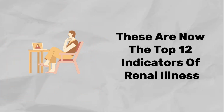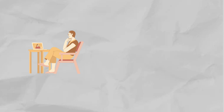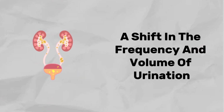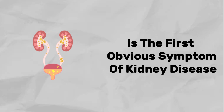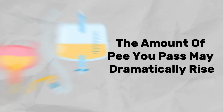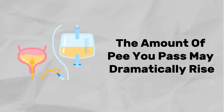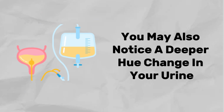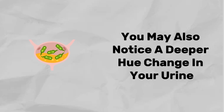These are now the top 12 indicators of renal illness that you should be watching out for. 1. Modification of urinary function. A shift in the frequency and volume of urination is the first obvious symptom of kidney disease. The amount of pee you pass may dramatically rise or decrease. Occasionally, you may also notice a deeper color change in your urine.